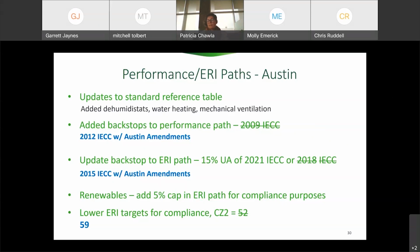Renewables, you can add as much solar panels as you can sell to that project. However, you can only count 5% of that for compliance purposes. Like I said, there's no capital in actually installing it. You just get credit for 5% of them. And then the ERI targets for compliance moved downward for all climate zones.